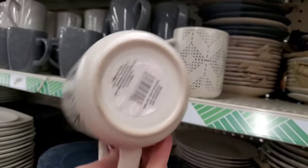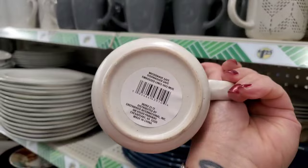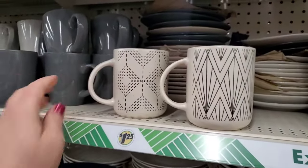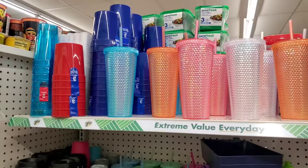Are they made by Greenbrier? Who makes these? Wow, they're actually Greenbrier mugs. They are really, really pretty though. I love them. And now here is the crazy thing.